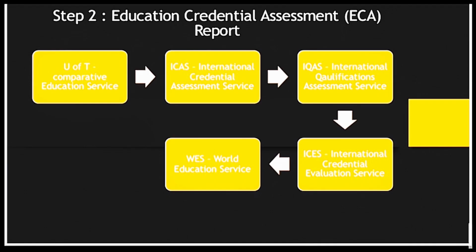cic.gc.ca. In the meantime, you could get your academic documents evaluated by one of these organizations because you are going to need your assessment evaluation in order to make an express entry profile. The reason they need this report is to make sure your documents are valid and that it is also equivalent to a Canadian one.